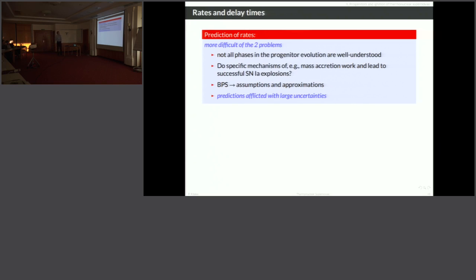So in the end, one performs these binary population synthesis studies for two goals. One wants to predict rates and delay times. Prediction of rates seems to be the more difficult of the two problems, because not all phases in the progenitor evolution are well understood. It's not clear whether specific mechanisms, mass accretion or so on, work and lead to a successful type 1a supernova explosion. So one has to assume, for instance, that the predictions for the mass accretion rate put forward by Ken Wood and his collaborators that are necessary to reach a Chandrasekhar mass white dwarf are correct, and then that a Chandrasekhar mass white dwarf would really produce a type 1a supernova. So therefore, binary population synthesis relies on assumptions and approximations, and therefore the predictions made by binary population synthesis are afflicted with large uncertainties.